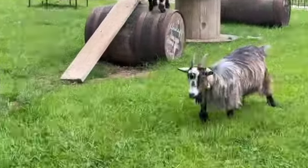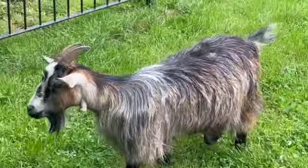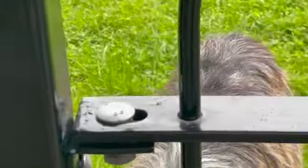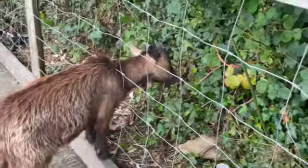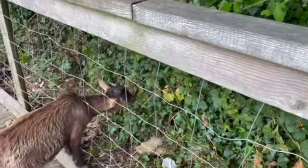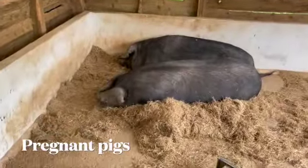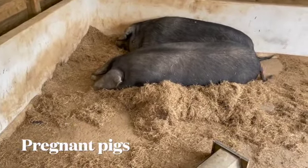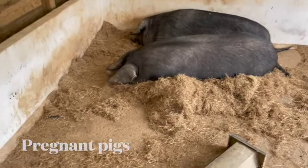Aww. I think this one's eyeing up my phone. I think it wants it for its tea. Either that or he likes being on camera. Hello. Oh, so this is why they jumped the fence. There's some nice juicy leaves over here. Oh, my little mate. Actually says it smells like farm. What do you think, pig? Do you think it smells like pig?